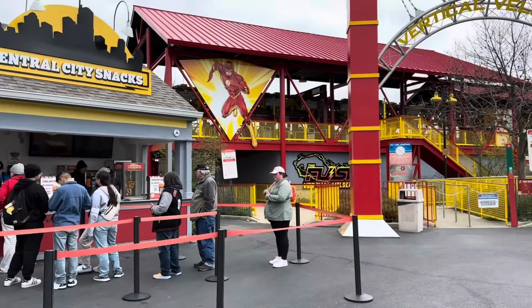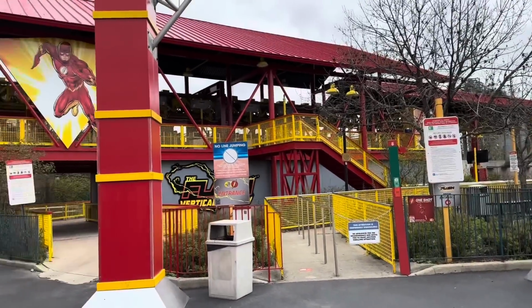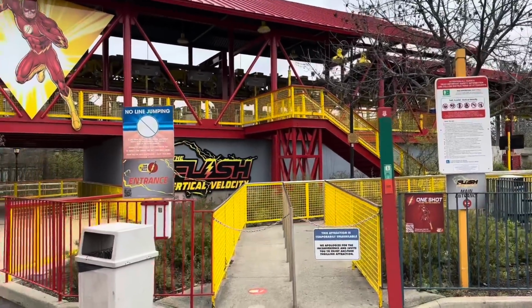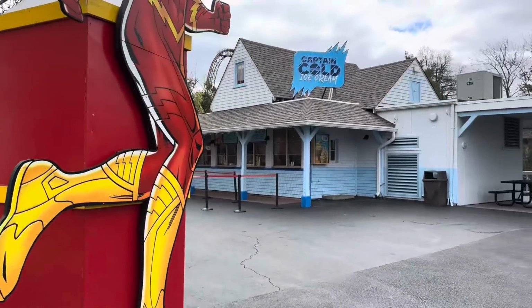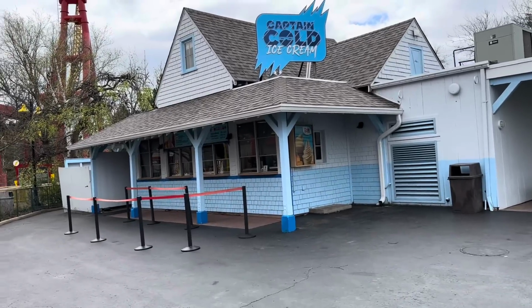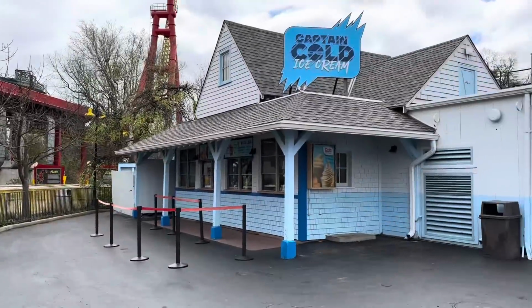Central City Snacks right next to Vertical Velocity. So it's still Vertical Velocity, it's just the Flash's Vertical Velocity. They painted it. It was a different color, early 2000s. I mean, gosh, just saying that out loud. Holy cow, does time fly. Unfortunately, this is closed too. The Flash, Vertical Velocity, and of course, Captain Cold ice cream. I'm trying to think, the Squadron 6, not the Sinister Six, but the Flash's foes, all right next to his roller coaster. Definitely not a day for Captain Cold ice cream either.